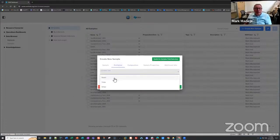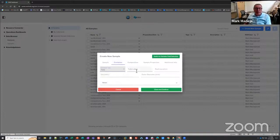If I come to container, I can basically say, in this case, they're going to be in tubes, and the tubes might be in a rack, and maybe this is where it's going to be variable. So I can select the tube label and the rack location. By clicking this green toggle, I was able to highlight these two as blue. This means that they're going to vary from sample to sample.